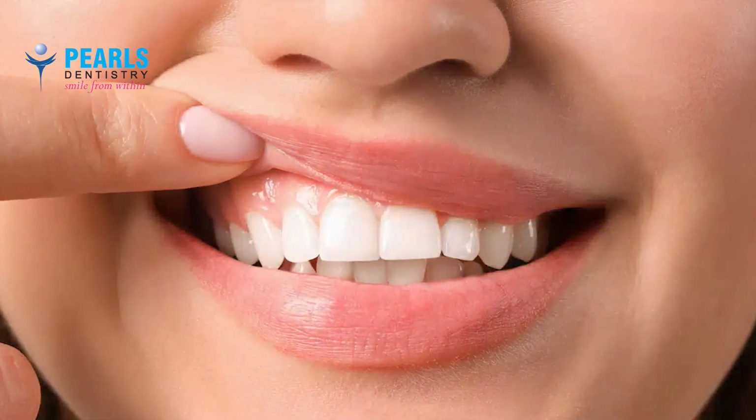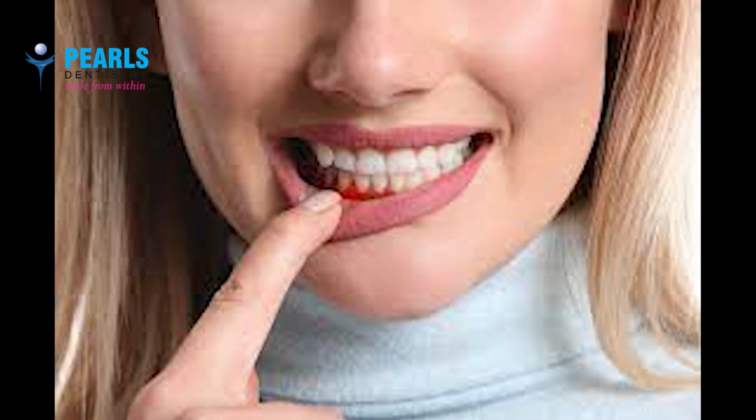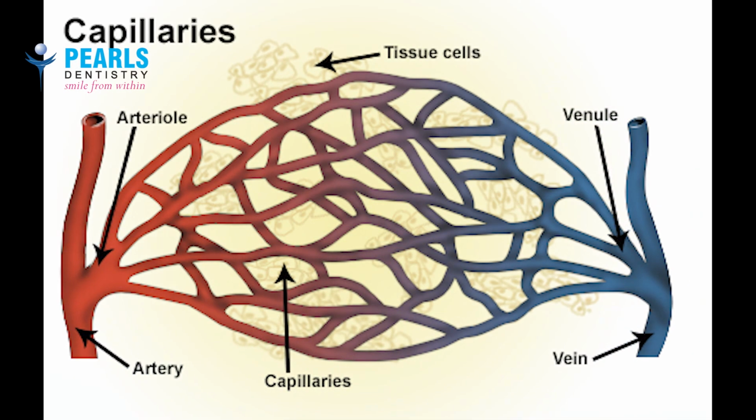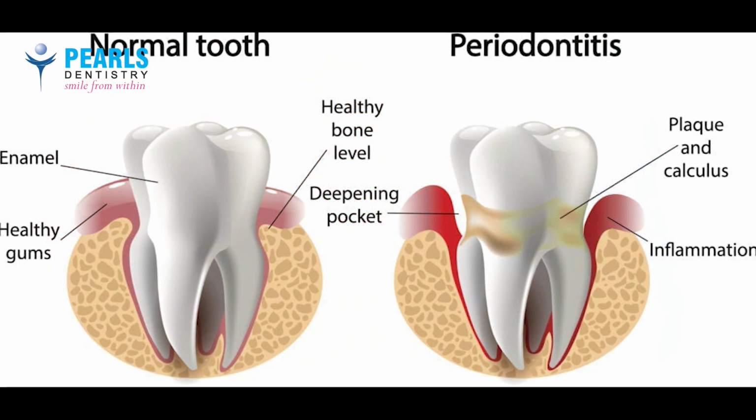Usually when you look at a healthy gum, the healthy gums are pink and firm. When we use our thumb and press against the gum, it's firm, resistant to the pressure that we apply, and it's pink in color and doesn't bleed. It's a sign of healthy gum. It means that the gums are not inflamed, there is no swelling in the gums, the capillaries inside the gums are not fragile, they are well made. So it's a sign of healthy gums.